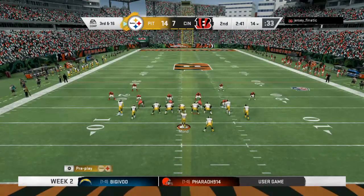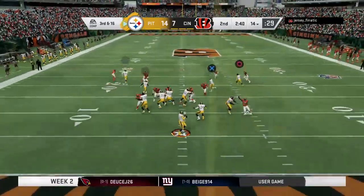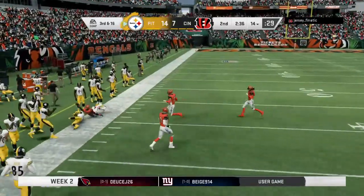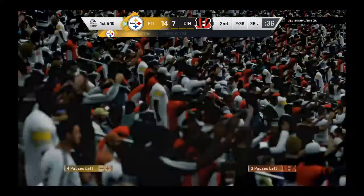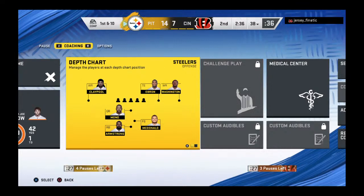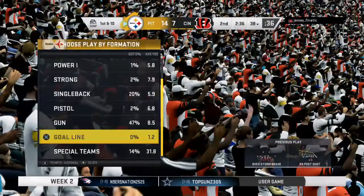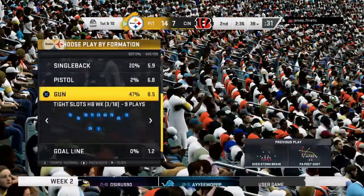An incomplete pass on that last play, and that means they'll need to come up with something here on 3rd down. Back to throw. And it's brought in by Washington. And they pick up 25 as they convert. It's a gain of 25 yards. First down, Steelers.